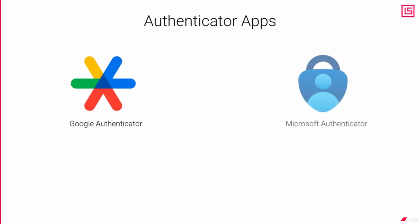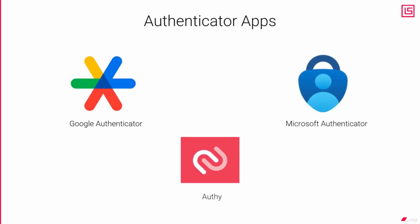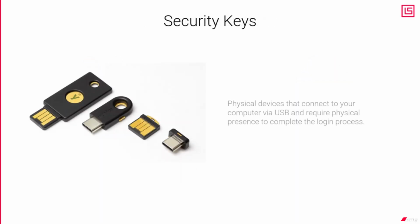Authenticator apps are software applications like Google Authenticator, Microsoft Authenticator, or Authy that generate unique time based codes on your smartphone. These codes are typically valid for a short period, adding an extra layer of security. Security keys are physical devices like YubiKeys that connect to your computer via USB. When prompted during login, you physically touch the security key, which transmits a secure signal to the computer, verifying your identity.